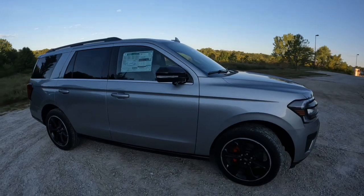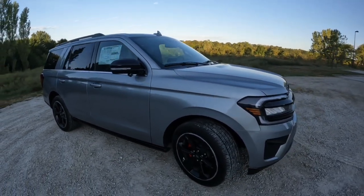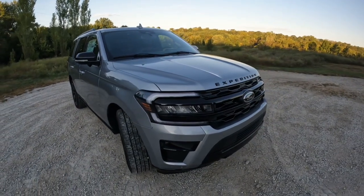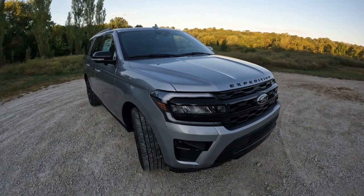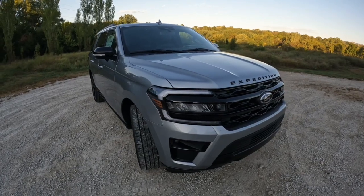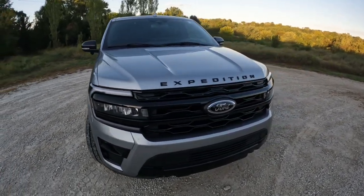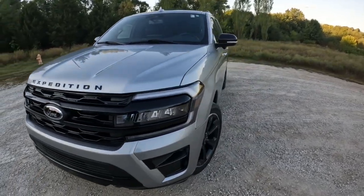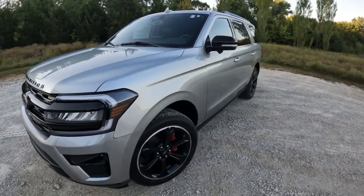I overall really like the redesign of the Expedition. These things are very nice. I'll show you what I mean when we step inside here in a minute. So tell me what you think. Comment, tell me what you think about the redesign of the Expedition. Tell me what you think about this Stealth Performance Package. I'll get into that now.